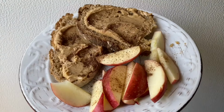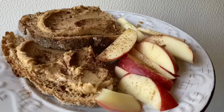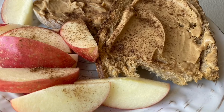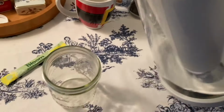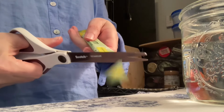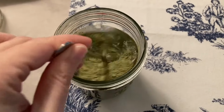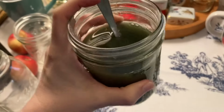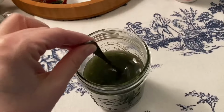Here is my beautiful lunch. I've got some peanut butter toast with cinnamon and a sliced crispy red apple, also with cinnamon. Pineapple. Oh my, that is green. Very green indeed. Oh, I need to hydrate my hands. Well, let's drink up. I don't drink alcohol anymore, so having a green drink is very appropriate for me.